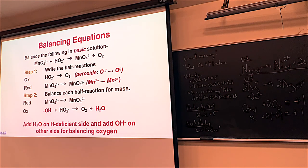And if you do that, two oxygens plus one oxygen from hydrogen peroxide, that's three O's. And the product side has two plus one, three O's. And sure enough, one plus one, two hydrogens, two hydrogens. So if you can make this work, where you add water to the hydrogen deficient side and hydroxide to the other side, you're good to go. And you won't need my Michael's method, which I'll talk about later. But the punchline is that for a basic reaction, you can't have H plus around. You have to have hydroxide and water. In an acid, you could have H plus and water. Any questions on that?